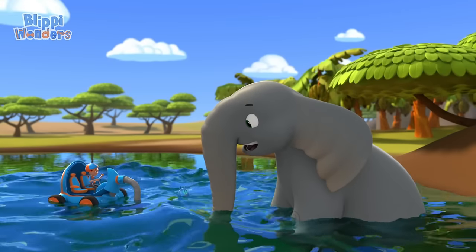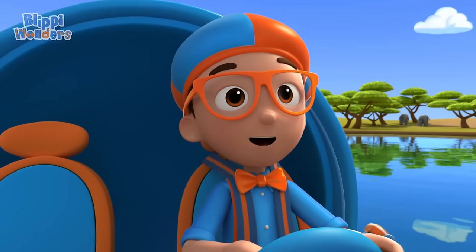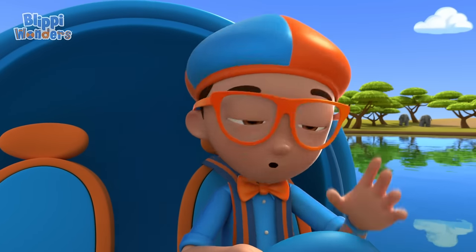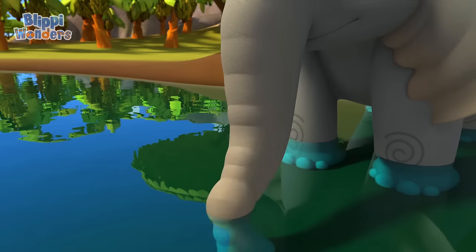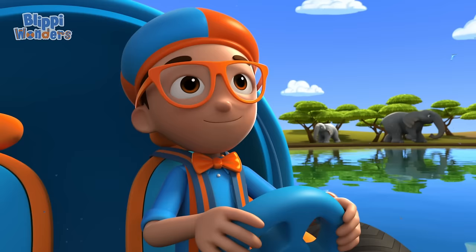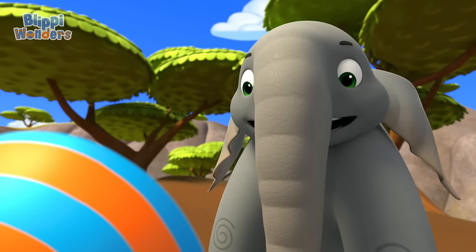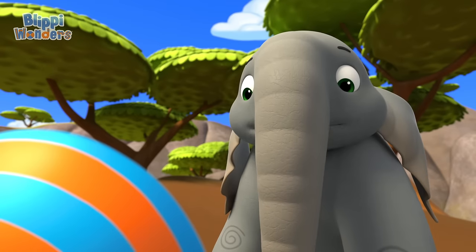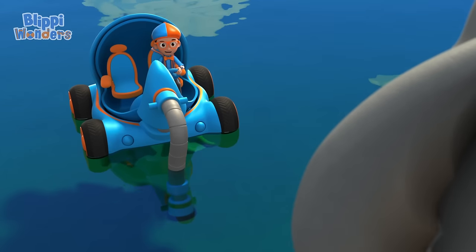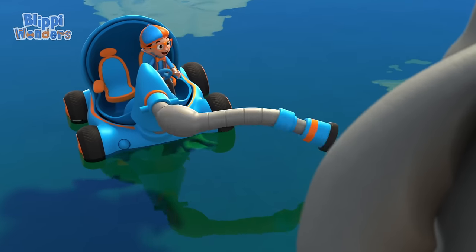Yeah! Hey! It's me, Blippi, and that's Debo. Hey, we were wondering, what do elephants use their trunks for? Hi, Blippi and Debo. I'm Tembo. We elephants use our trunks to help cool down by sucking up water and spraying it on our body. Like this?